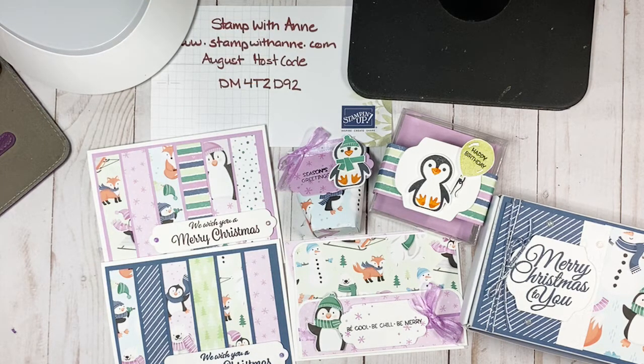Think of it like a Costco membership. You can test drive it, see if you like it, and if it's not for you, you can always leave Stampin' Up!. But I think once you join, you're going to want to stick around, because trust me, it's amazing.